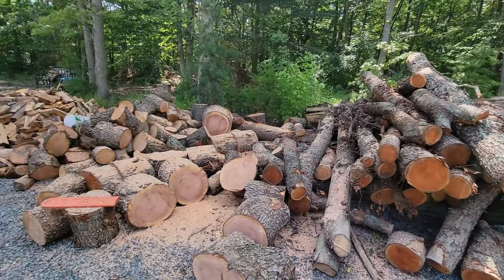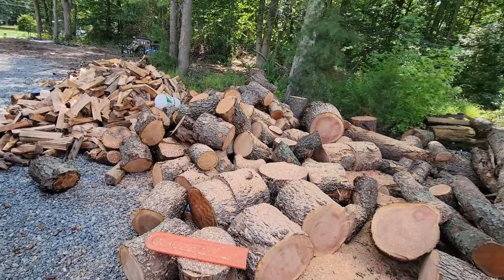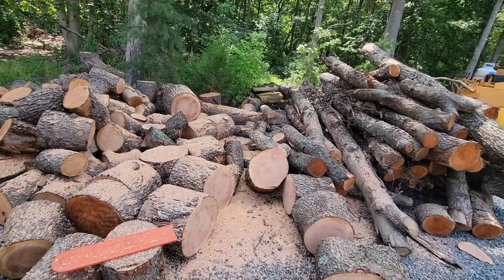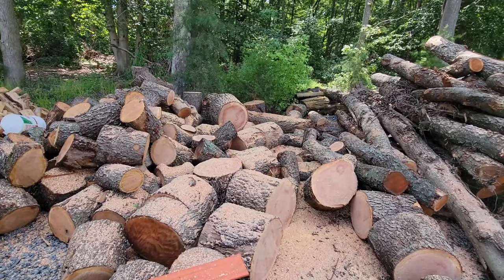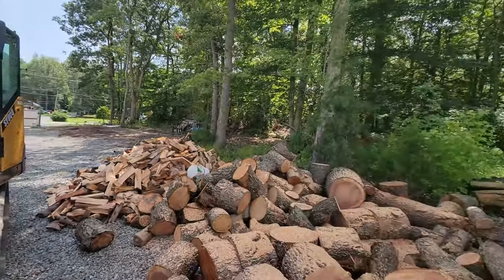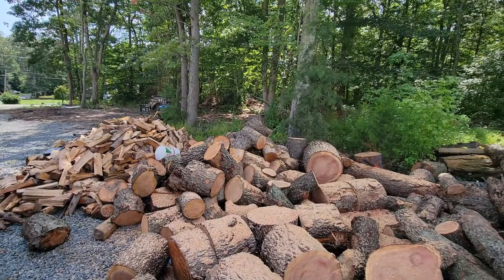So I am going to go get my dump trailer because I didn't bring it over here with me, and I'm going to start loading some of this stuff up. That way, I'm not over here tripping and working around all this stuff. It's getting a little tiring picking it up and moving it, so we'll just use the excavator to load the trailer and continue cutting in a little bit. And plus, it's about 90 degrees out here, so that'll give the saws a chance to cool down while I'm gone.